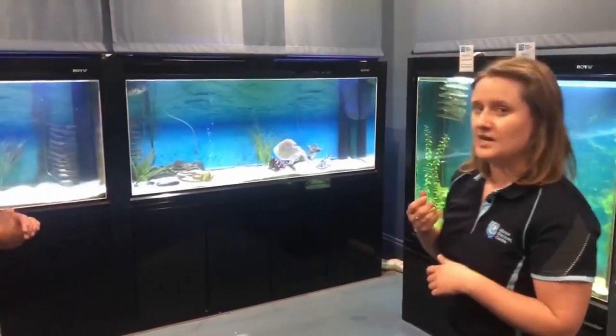So we'll start with our marine creatures. This room that we're in now is our marine life room. Most of our creatures that we have here at the centre are from South Australia, so we really like to highlight all of the beautiful local animals that we have here in South Australia. So we're going to go and have a look at a couple of these local animals now.